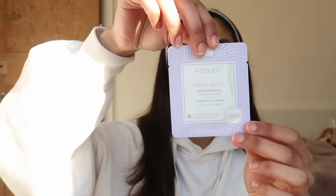I've seen a huge improvement after using this device, and all the different masks, all the different selections that they have. They have so many selections. I'll just show you a few of my favorites. Youth Junkie, and it has collagen in it. Another one I love is this one. It's called H2O Overdose, and it has hyaluronic acid in it, so it's very hydrating. Another one of my favorites is this coconut oil one.